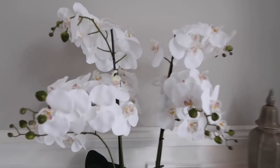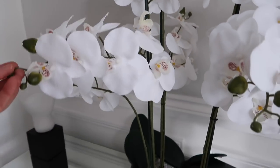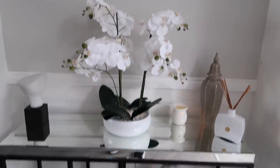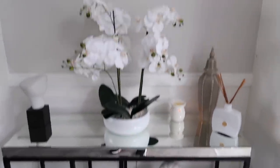I need to speak to Matalan over this orchid. I'll link it down below for anybody who may want it. But it's arrived through the post and it's got quite large cracks in the bowl. There's a crack that side and there is a crack right through that side, and it's just about ready to split. So we need to speak to Matalan about that, but this is where we're up to.